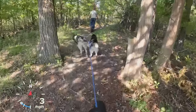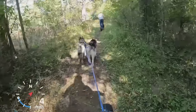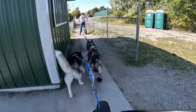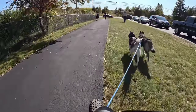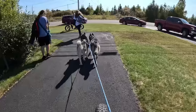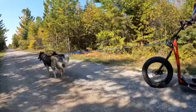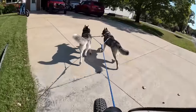They're working. I can slow them down pretty good. I can keep them so they're full on pulling right now. Woo-hoo! This is much scarier. So this is dry land mushing, testing my skills as well. Been a long time since I've done this. Good job! Yes!